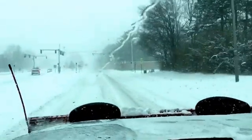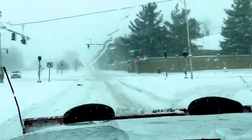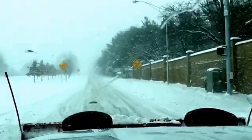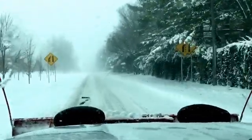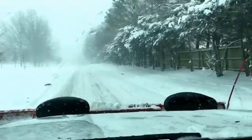These roads are really covered and it's coming down hard. I'm heading over to Mom's house just to pull her driveway real quick because I think Cousin Jane's going to come over there. And there's no way she can get up that driveway, so I'm just going to push that out real quick and then head back over to Southland and continue plowing.